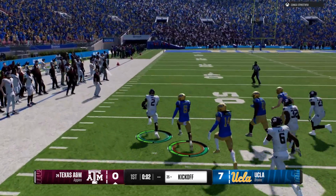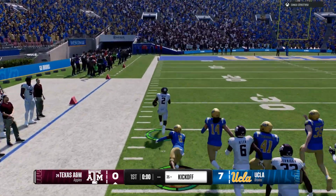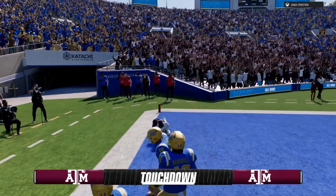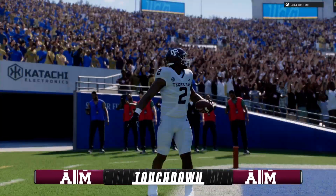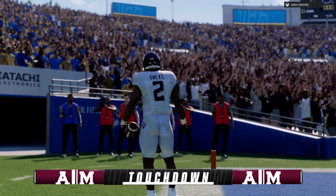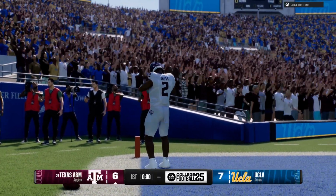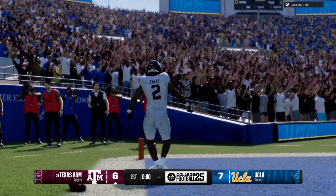He only needs a sliver of daylight. He's on the loose. There he goes. Open it up. He'll take it to the house. Touchdown, Aggies. He just took it the entire length of the field, end to end, coast to coast, nationwide for the touchdown.